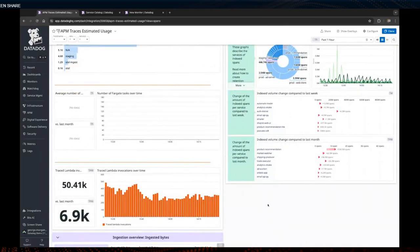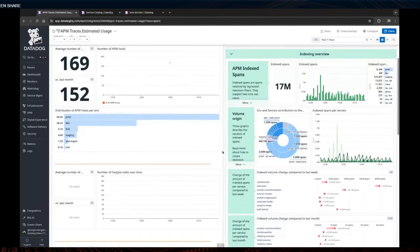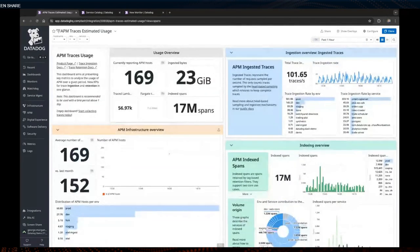But for the purposes of this demo, I know I've already said that, but we are actually monitoring what we call a Shopist e-commerce website. So it's basically a fake web e-commerce website that is mimicking furniture sales. So this is a platform that we use within Datadog all over the world, and this is our demo platform.